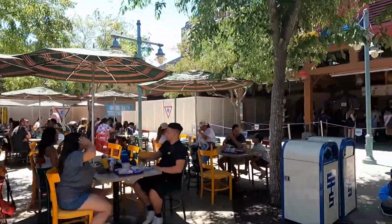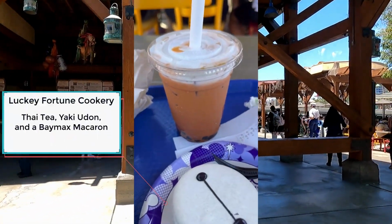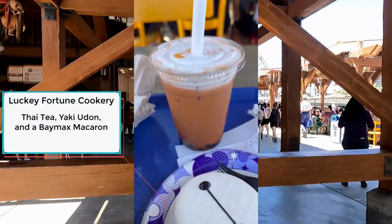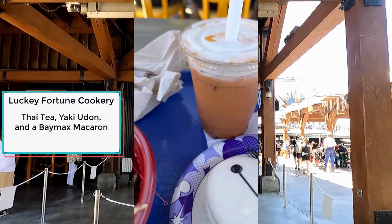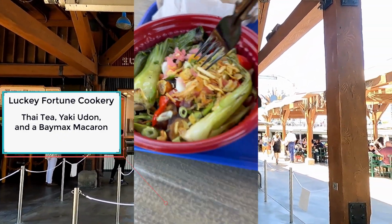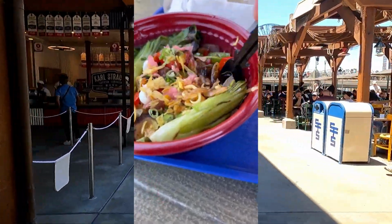For lunch, I got new items from Lucky Fortune Cookery: the Thai tea, yaki udon, and the Baymax macaron. The tea was sweet with sweeteners in there. It has a fair amount of tapioca balls, and then it's half filled with ice. So overall, it was pretty good, but it was okay-ish.